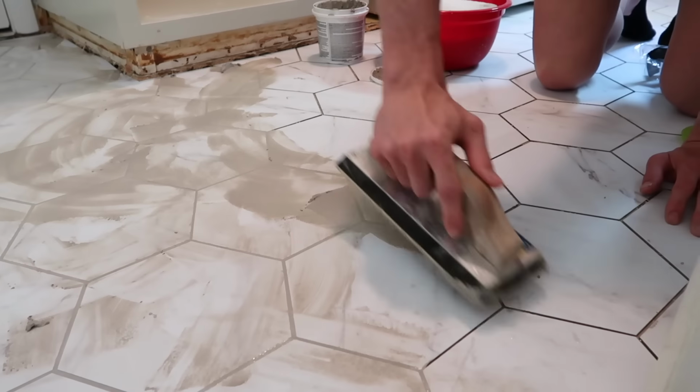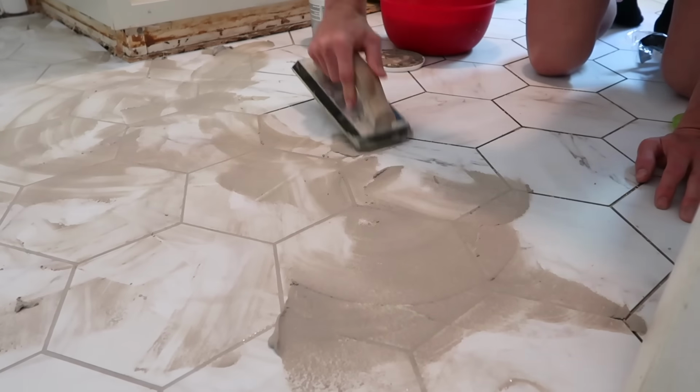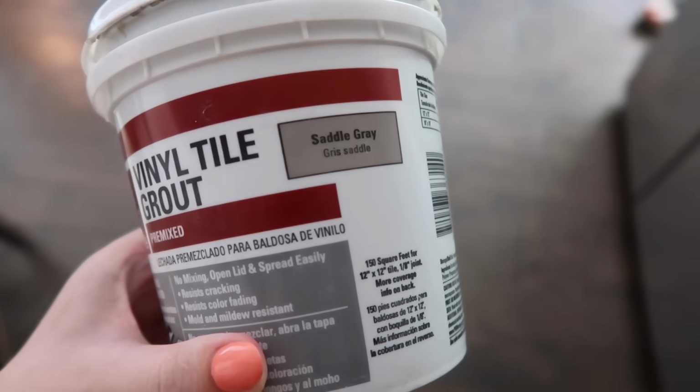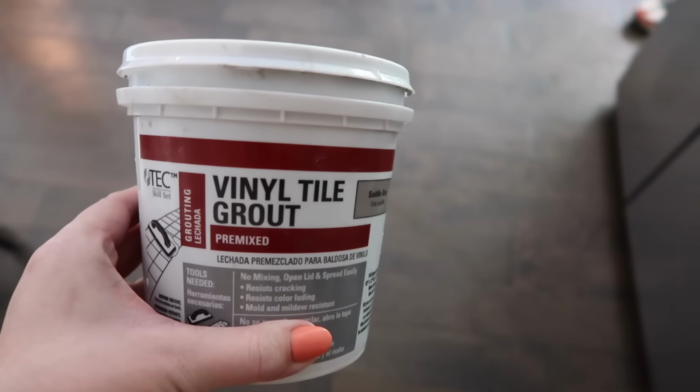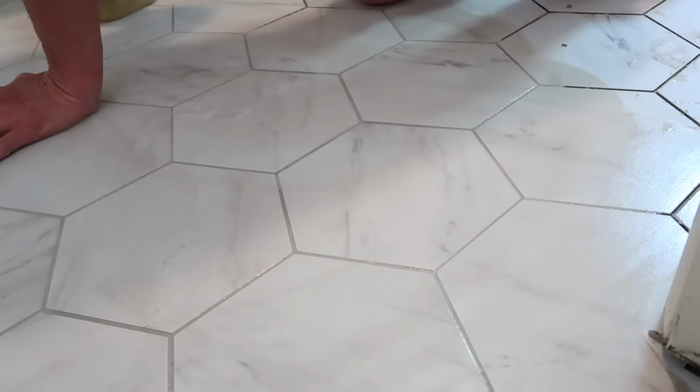After we let this sit overnight, the next thing we did was grout. The color grout that we chose was a saddle gray, and it's the vinyl tile grout. So make sure that's the kind of grout you get with this flooring.